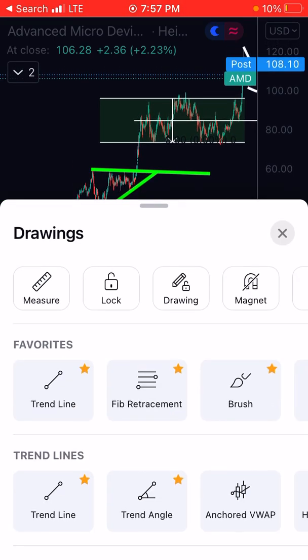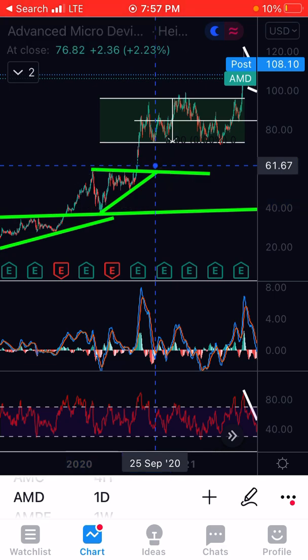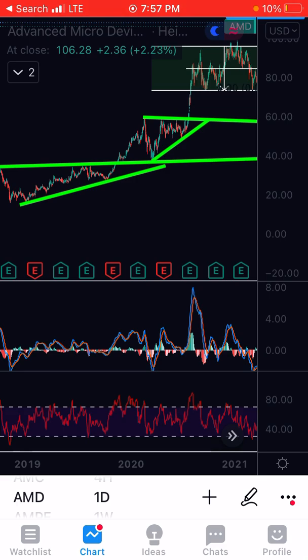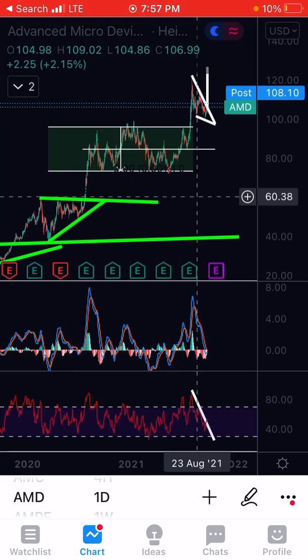What happens when we break out of consolidations? Most of the time, we do not touch that consolidation again. It's pretty much done its whole life. Every time it breaks these consolidations, you back test it, and you run, and you don't come back into it. So what did we just do here?